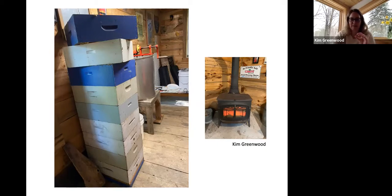And this is our honey house. The wood stove is there because we crank the temperature up as hot as we can stand it, because that helps the honey to flow. It's kind of like molasses, and if it's not heated in there, it just takes forever for that honey to flow.